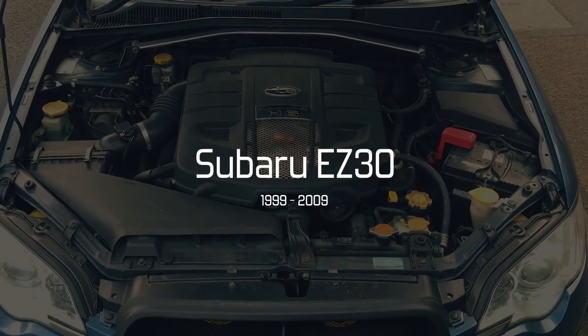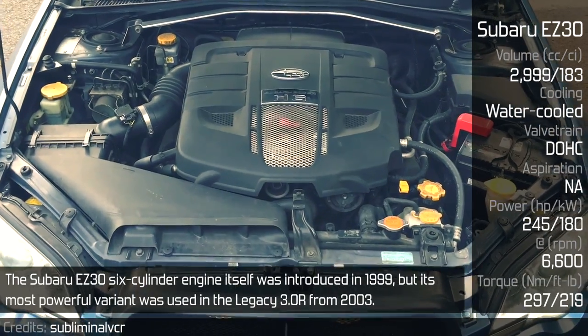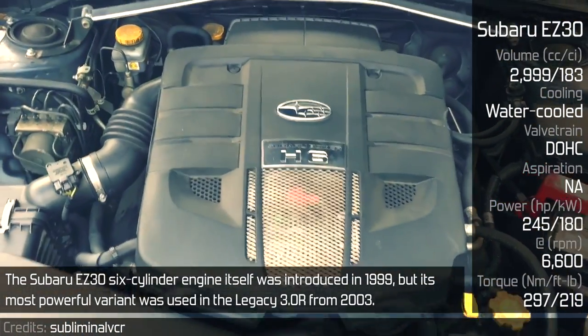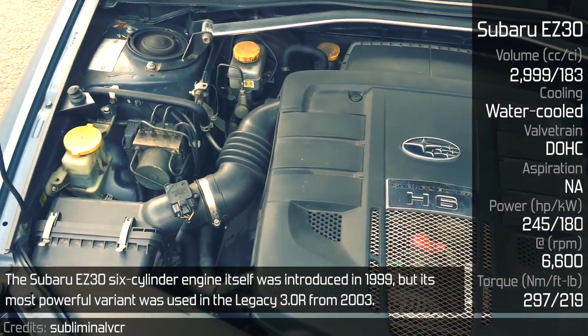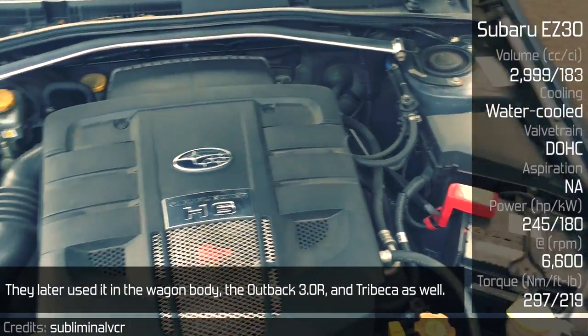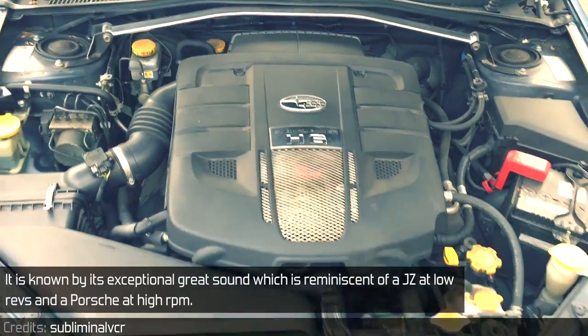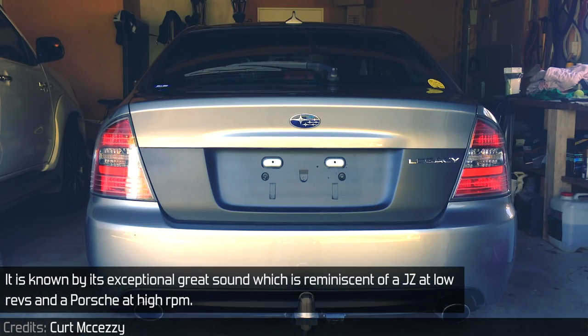Subaru EZ30. The Subaru EZ30 six-cylinder engine itself was introduced in 1999, but its most powerful variant was used in the Legacy 3.0R from 2003. They later used it in the wagon body, the Outback 3.0R, and Tribeca as well. It is known for its exceptionally great sound, which is reminiscent of a Jaguar at low revs and a Porsche at high RPM.